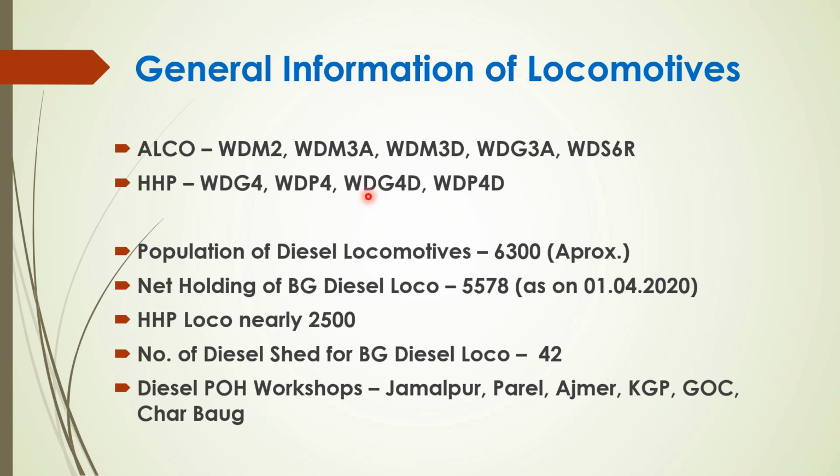The population of total diesel locomotives is around 6,300, including both broad gauge and meter gauge. Net holding of broad gauge locomotives is 5,578 as on 1st April 2020. HHP locos are nearly 2,500 out of this 5,578. The number of diesel sheds for broad gauge diesel locos is 42, and we are also doing periodic overhauling of diesel locomotives at 6 locations: Jamalpur, Parel, Ajmer, Kharagpur, GOC, and Charbagh, Lucknow. So this is the brief introduction about the locomotives of Indian Railways.